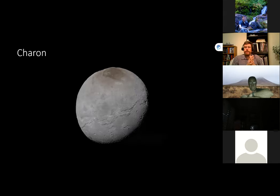This presentation is also dedicated to Charon, which turned out to be a very interesting object in its own right as well. This is the global image. They didn't get really close to Charon. The probe was meant to get really close to Pluto. You couldn't get close to Charon based on its trajectory, but they did get some really cool images.